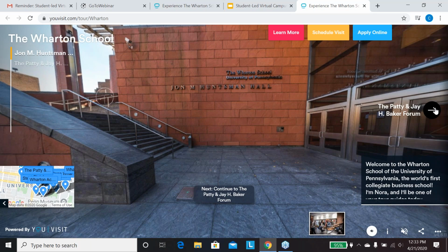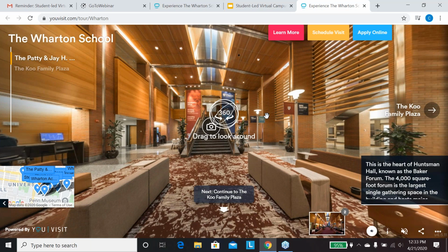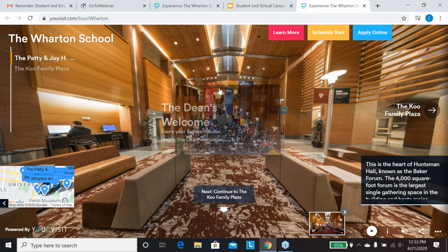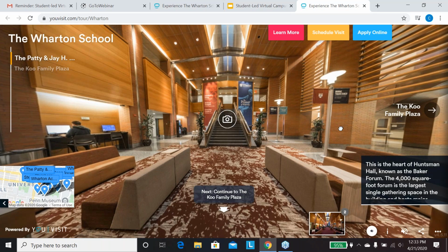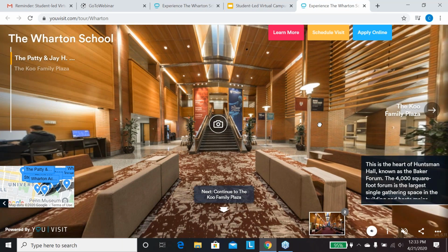Our next stop will give you a view inside of the building. This area that you see here is on the bottom level of Huntsman, which is a great place if you wanted to have a group meeting or eat lunch or just hang out. I'll orient you so you get a sense of where we are. If you go up these stairs through the middle, there will be classrooms on both sides. This escalator will take you up to more classrooms as well as the third floor.